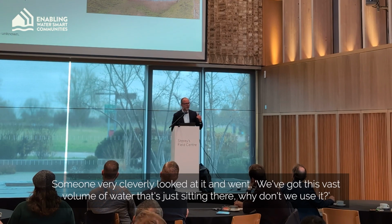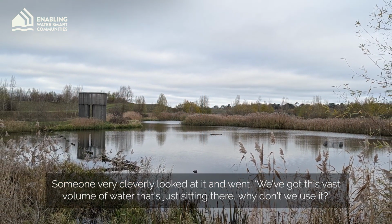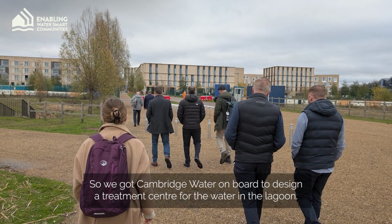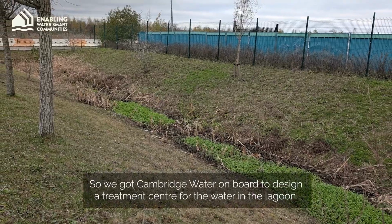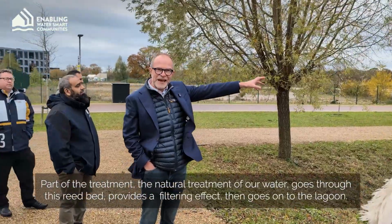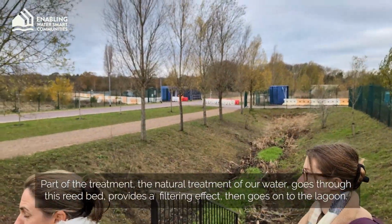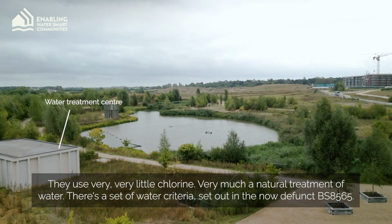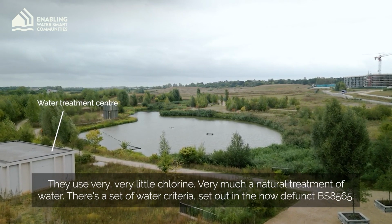Someone very cleverly looked at it and went, we've got this vast volume of water that's just sitting there, why don't we use it? So we got Cambridge Water on board to design a treatment centre for the water in the lagoon. Part of the natural treatment of our water goes through this reed bed, which provides a filtering effect, then goes on to the lagoon. They use very, very little chlorine. Very much a natural treatment of water.